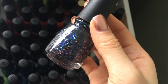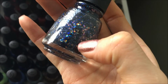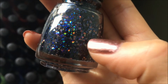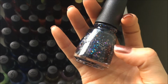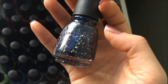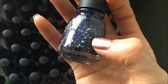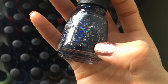And I have Cold Hands Warm Heart. This one came from the 2015 holiday collection. It's very similar to Ugly Sweater Party, which I will show you in a little bit, and it just has a lot of chunky glitter. It looks like it's in a bluish purple base, but it has so many different colors of hollow chunky glitters, so it makes it very interesting. The only downside is that it requires 2 to 3 coats to be opaque, but it gets really thick and uneven on the nails.